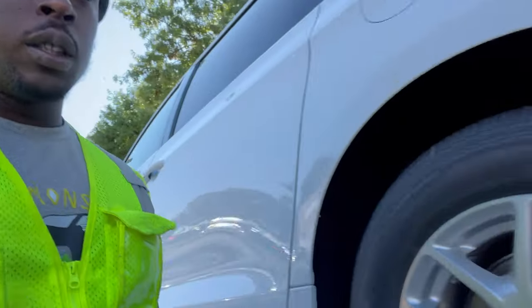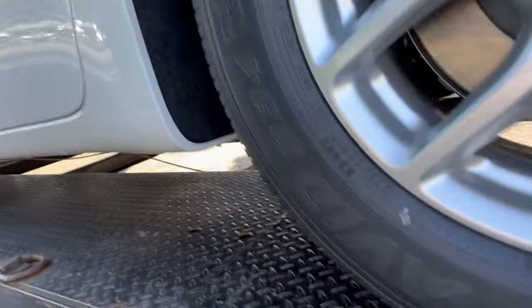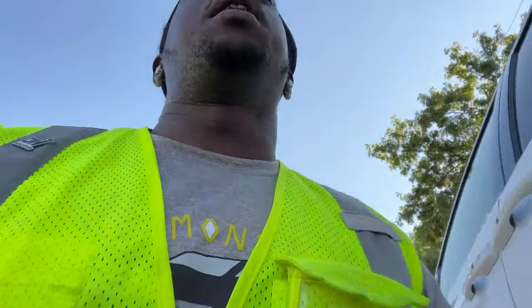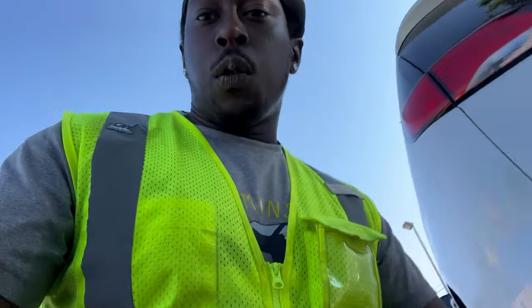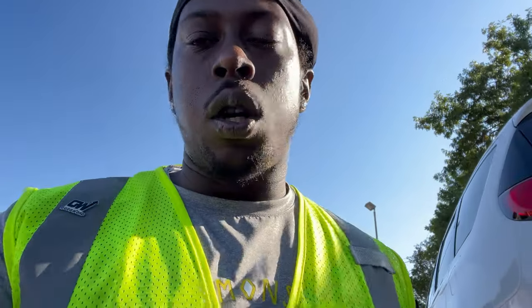So what I did was, you see, I drilled holes here, I drilled some there, so forth and so on. But I need to drill some more too. However, this worked though. It worked. I'll make it work. That's about it. Let me get these things strapped. Then I gotta go back and get 2 more.